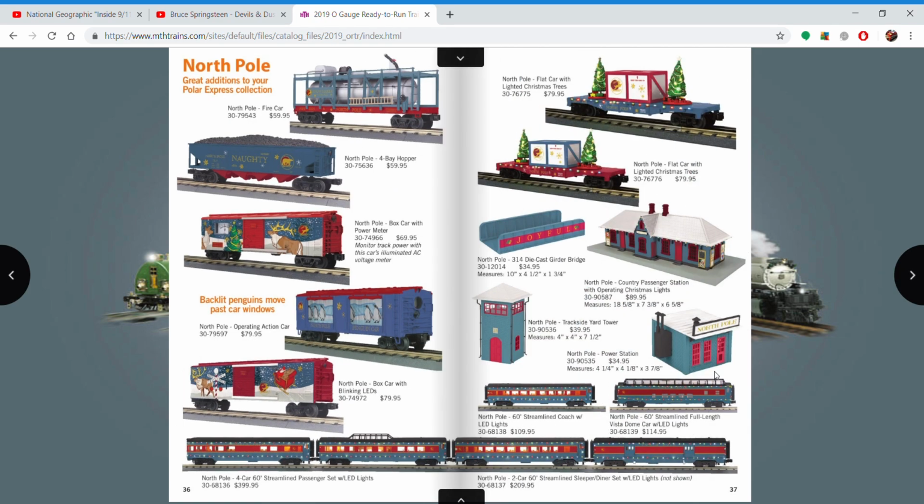Some more North Pole stuff. They have some more passenger cars, which are pretty nice as well. And the North Pole is basically a play on the Polar Express, but they can't use the Polar Express name because they don't have the license with Warner Brothers. At least I don't think they do. I'd imagine if they did, though, they'd use the name. But at any rate, there you go.